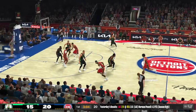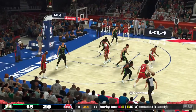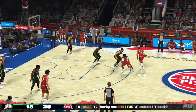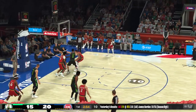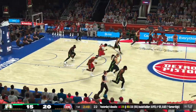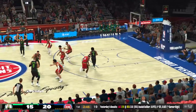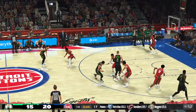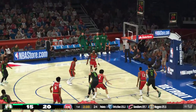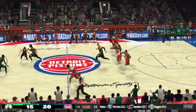Man, Holiday puts a lot of pressure on the defense. Often it's with his scoring, but right there, making a play for someone else. Now here is Harris. And he can be counted on to put some points on the board every night. He's averaging right around 13.5 points a game. Here's White, trailing by 5. And here's Brown outside. Beasley with the rebound.